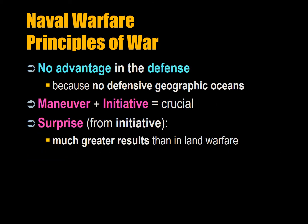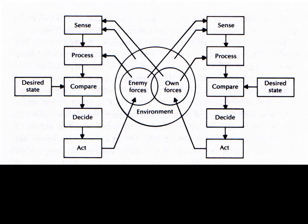There is no advantage in being on the defense at sea, because there are no defensively favorable geographic features on the ocean surface. Thus, maneuver and the initiative that makes it possible, which are the third and fourth principles of war, are crucial. Surprise, the result of initiative, creates much greater results in naval warfare than it does in land warfare. This is the application of Boyd's decision-making cycle, which you've seen before, applied to naval warfare. And it's about using the sensory information at long range, processing it, and then acting in order to defeat the enemy fleet.